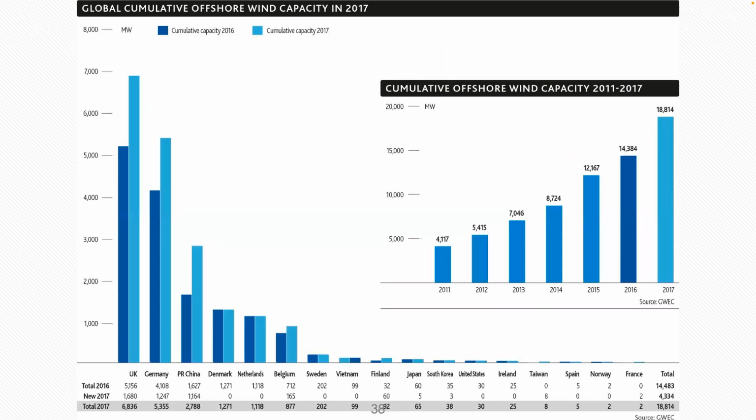Cumulative offshore wind capacity. So this is all of the stuff that's getting built out in the ocean. That has been rapidly growing as well. And I haven't gotten an update of this, but over the last 5 years, there has been substantial movement to build offshore, particularly in the US. And so I would imagine that this is actually growing at an even faster rate over the last couple of years.